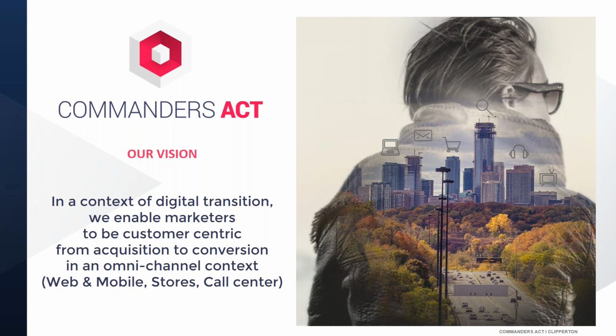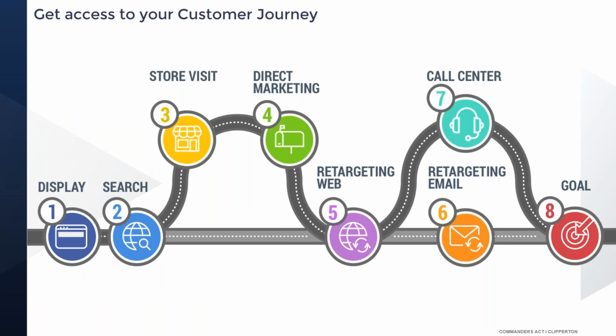So a context mixing web activities, web navigation, mobile interactions, stores, of course, and call center. That's why we are working a lot with banking, finance, and insurance, and that's why also we are working a lot with retail and e-commerce.